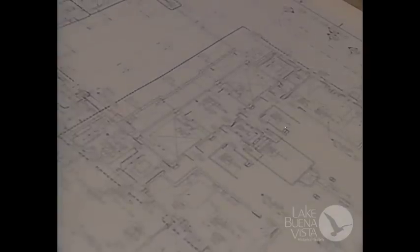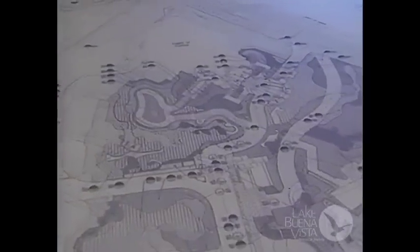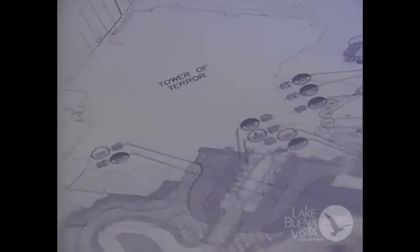10, 9, 8, sequence start. 6, 5, 4, 3, 2, 1, 0. All engines must look up. We have liftoff, 32 minutes past the hour.